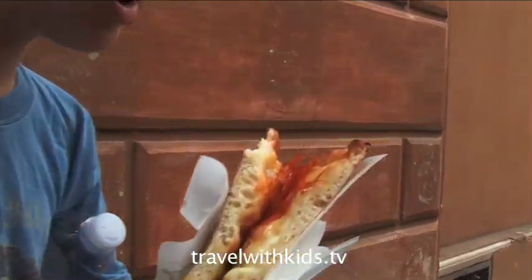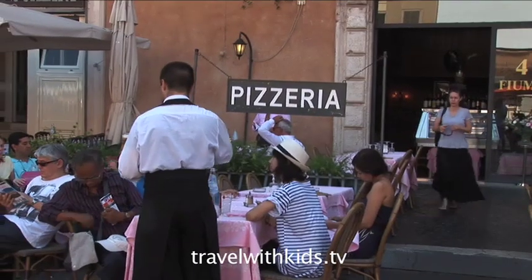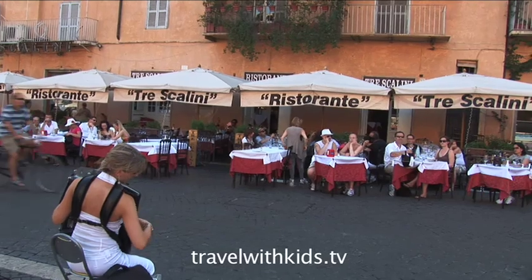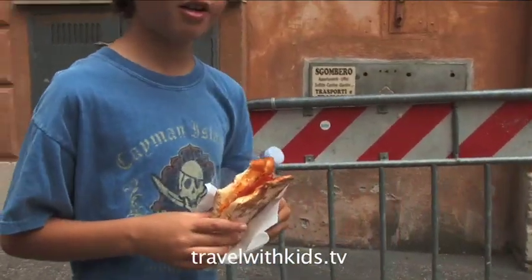Pizza. But first, a kid's dream lunch, easy to find here in Italy. Grazie a te. Ciao. Many restaurants charge a service fee to sit down, so takeaway is a cheap option. This is called takeaway. It's cheap because you don't have to sit down, and sitting down costs money.